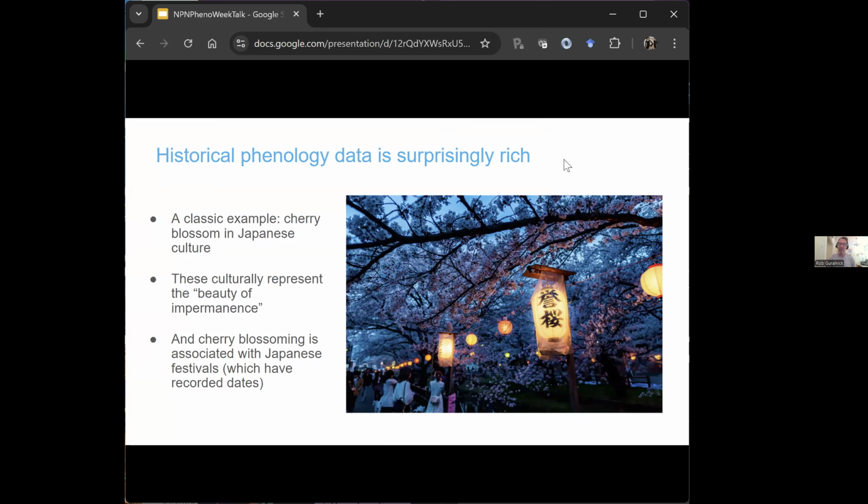And the reason why we have such a long timeline for some cherry species is that cherry blossoming is really culturally significant. In Japan, that blossoming is a signifier of the impermanence of beauty, or the beauty of impermanence, because the blossoming only lasts a relatively short period of time. And so this beautiful event that lasts for a short period really resonates in the culture. And to celebrate this cultural event, the blossoming of cherries, there have been festivals that have been popular for millennia. They've been held across different areas in Japan and the world.